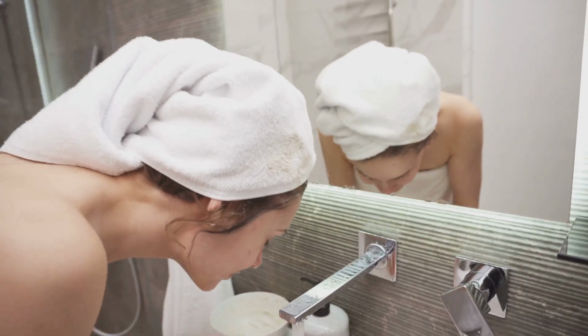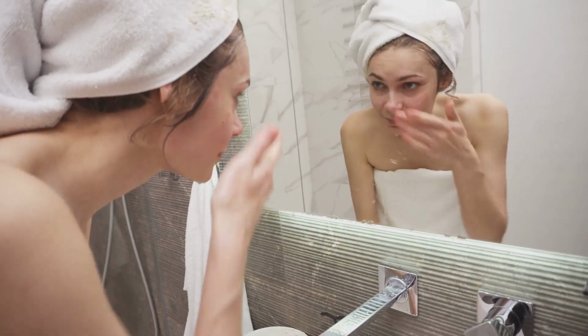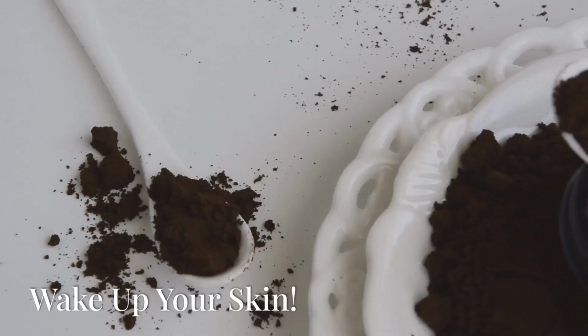Rinse with lukewarm water and pat your skin dry. This step ensures that all the mask residue is removed, leaving your skin feeling fresh and clean. Your skin will be revitalized, hydrated, and glowing. The combination of green tea and honey works together to give you a complexion that's not only beautiful, but also healthy. Enjoy the natural benefits and see the difference for yourself.